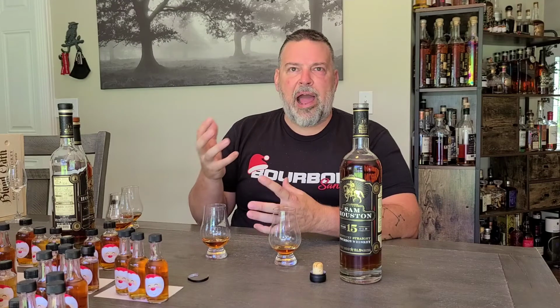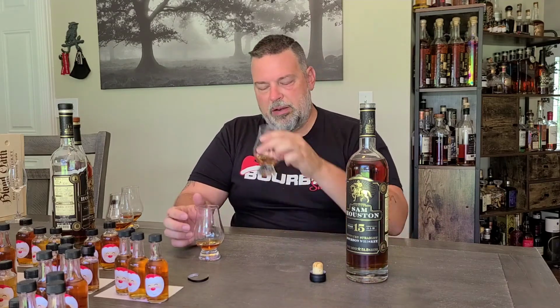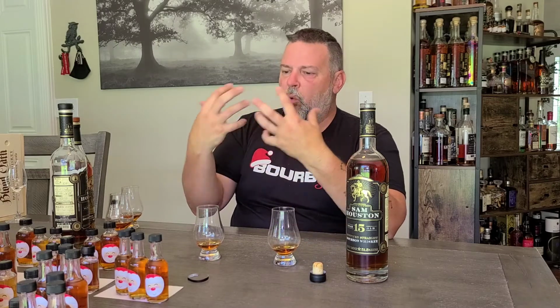Oh, yeah. Wow. Oh, man. The Sam Houston 14-year is so much tamer and just lacking flavor. All of those really nice oak notes in this new 15 are missing from the 14. It's just flatter. Oh, wow. My Florida 14-year, which I really liked compared to other 14-year Sam Houstons, doesn't even hold a candle to the 15-year. Not even close. The 15-year is way more interesting, way more expressive with its notes. It's just more in your face.